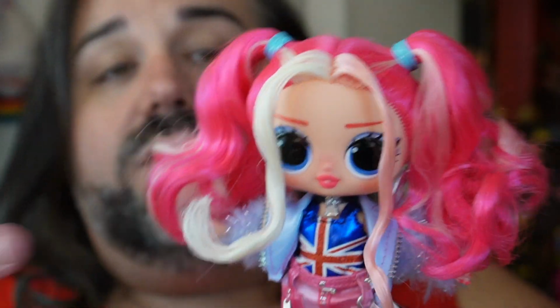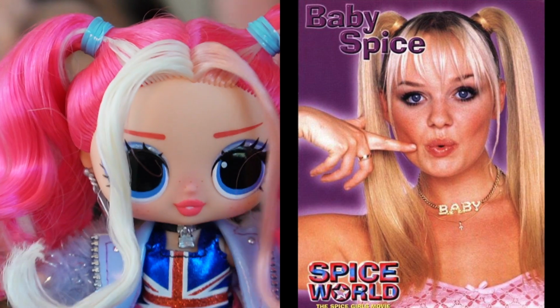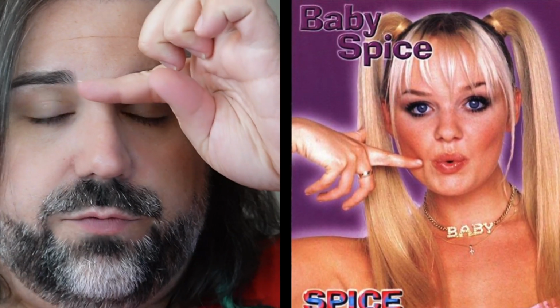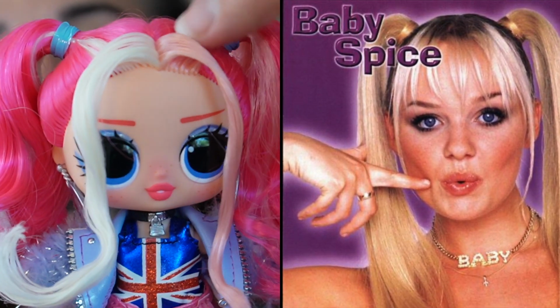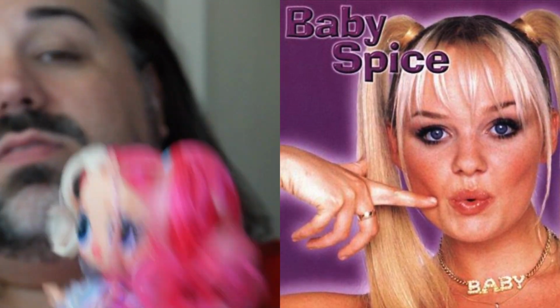And then of course her hair is done up in the iconic Baby Spice pigtails. The only difference is that Emma Bunton had bangs. She had this little fringe here with the pigtails, and for Chloe, she doesn't have that. Instead, she has the two tendrils that come down. But still, it is the pigtails nonetheless.